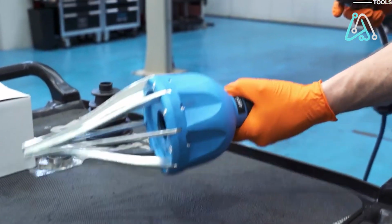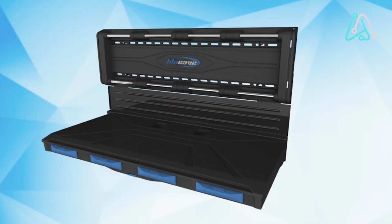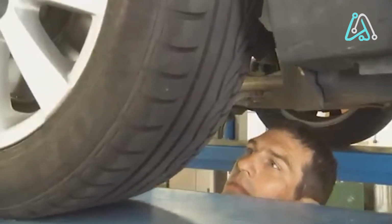Are you ready to revolutionize your garage? Get ready as we unveil 10 game-changing inventions that will transform the way you work on your car.